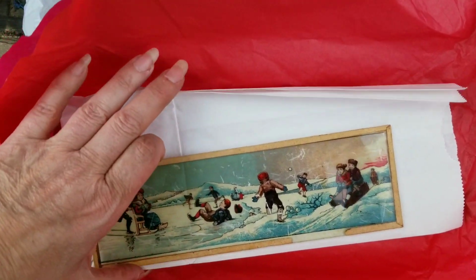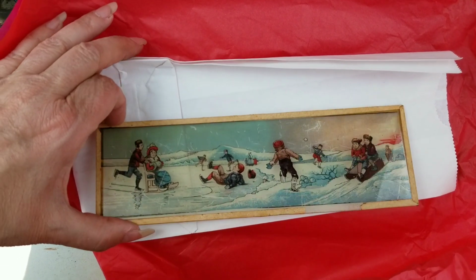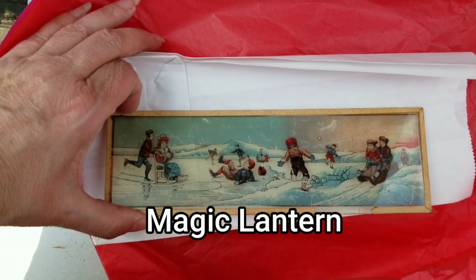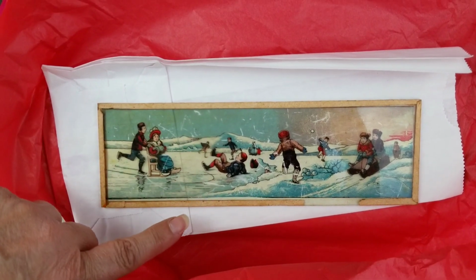This is from one of those really old antique slide projectors, like one of the really old original ones. They were called Magic Eye? Magic something or another, I think. Anyway, this is a rather large one.